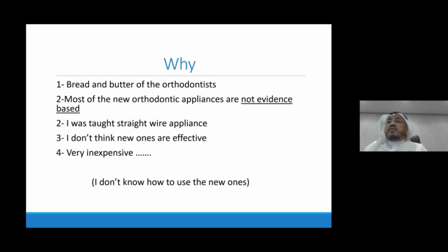Unfortunately, most of the new orthodontic appliances are not evidence-based, and this is what we were told by our authorities, that it's not evidence-based, so we shouldn't use it. Some might say that we were taught the straight wire appliance in our undergraduate and postgraduate studies, and we are not willing to change. Some might say that we don't think the new appliances are effective. And this is very common: every time we see a new appliance, we say it is not effective, and we need evidence for it, and then we think about it. This is how we approach things.